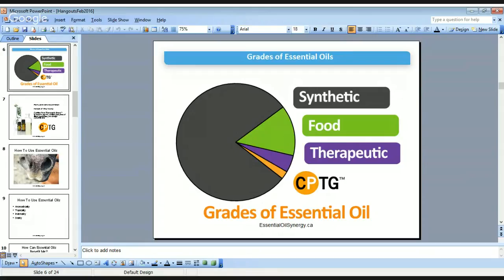Then the second one is the green one, and that is the food grade oils. These are the ones you would get in food things such as lemon pie filling, cinnamon flavored gum, and that type of thing. Those are the two that I can think of right off the top of my head. They are food grade, made in mass markets for food consumption.